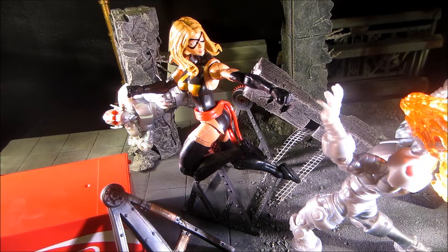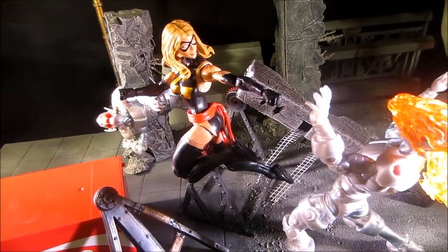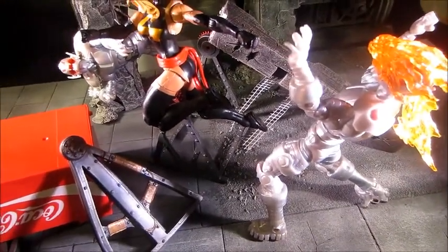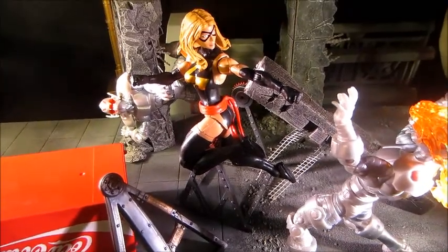Alright, so here we are working on this A.C.B.A. setup I have right here. It's Miss Marvel beating the crap out of two different Ultrons. Technically they're the same, but they're two different figures, obviously.